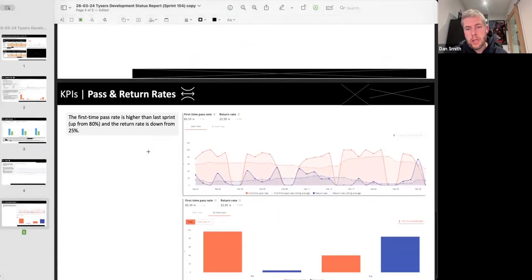And then pass and return rate. So we wanted a high first time pass rate, and that is something to specifically measure our dev team against. And return rate, we use both on both sides. So we use that to look at what the QAs are returning and why they're returning them. And then we look at the triage as well.